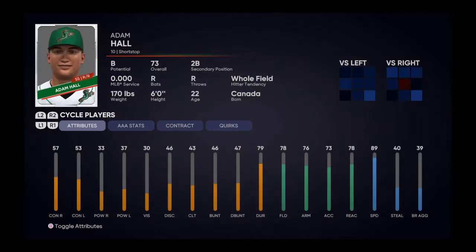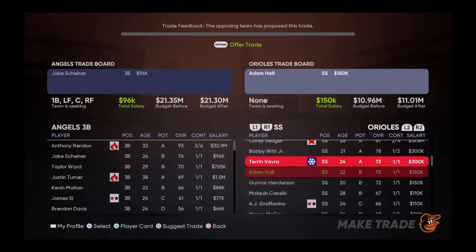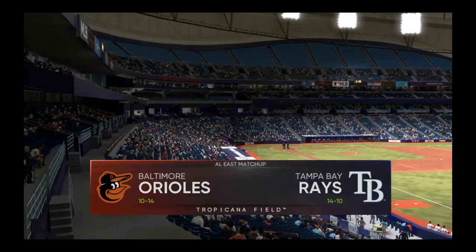They are wanting Adam Hall. The 22-year-old has no power, doesn't even have very good plate skills. He does have good speed and good defense, but I don't think we have a lot of use for him because we're just loaded at shortstop. I don't think this is a guy that we're ever going to get much use out of at the major league level, so we're going to take that trade.